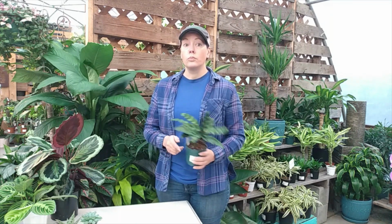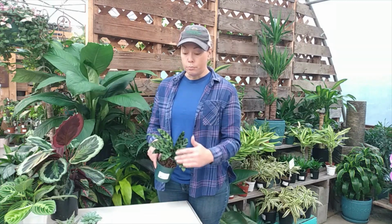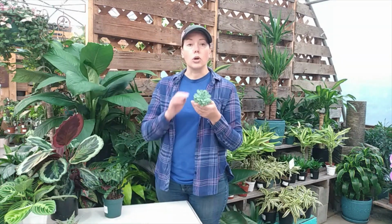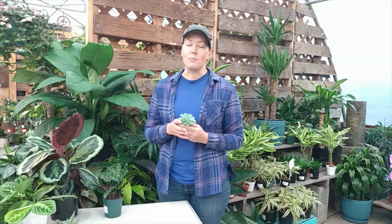Some plants will not do well in direct light and will end up bleaching or burning the leaves if it's too intense, but things like little succulents or little cacti will do fine in that bright direct light.